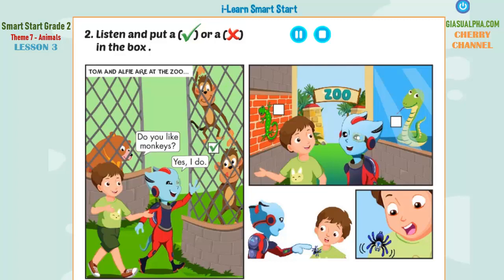Oh, look! Look! What animal is that, Tom? It's a monkey. Do you like monkeys, Alfie? Yes, I do.